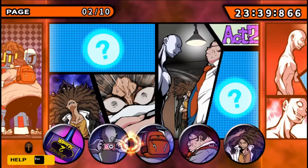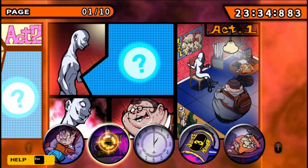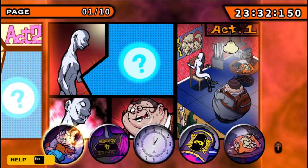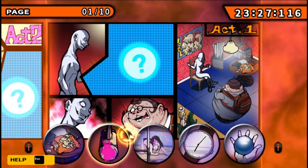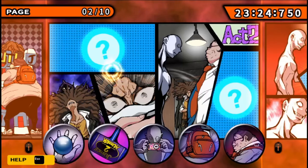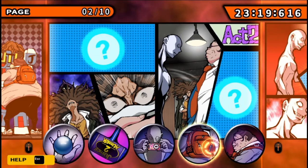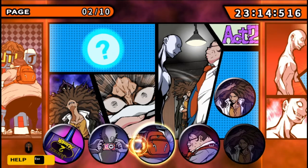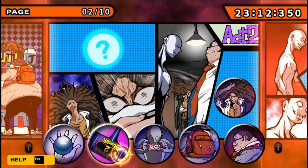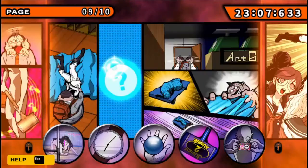Telling about... I think that side is supposed to be the one where Hifumi is looking just to the side. We'll get to it. Okay, so he's in here. He's trying to meet up with us. Okay, let's go from the end.